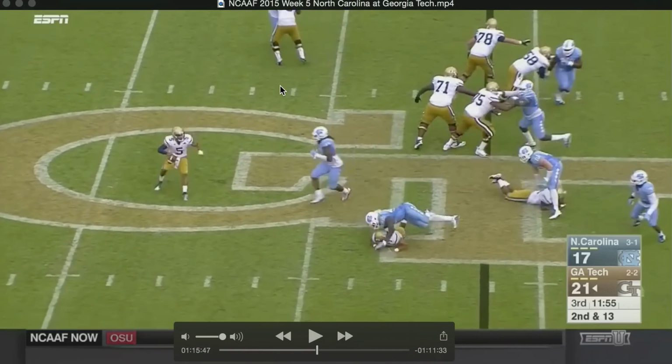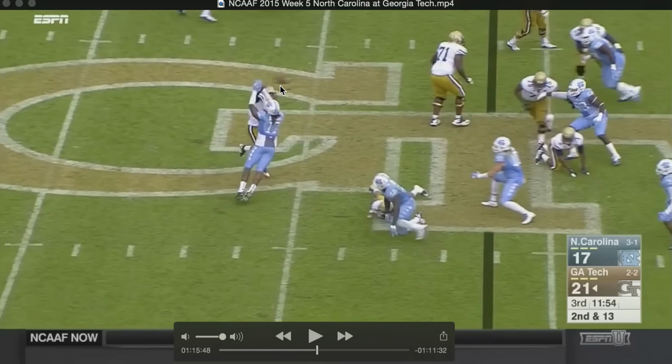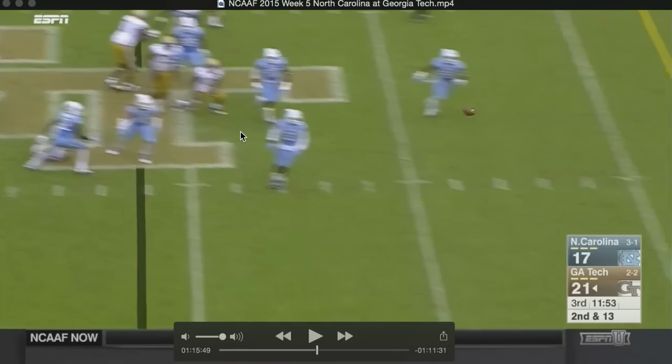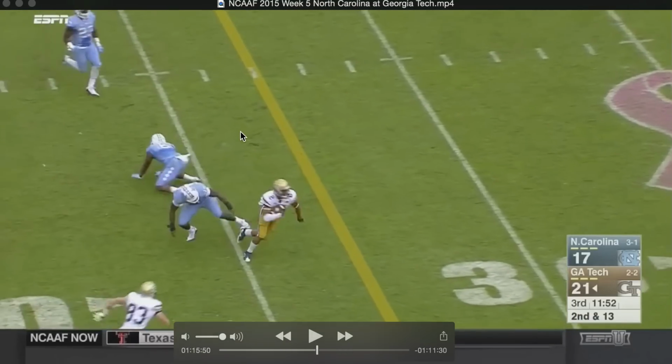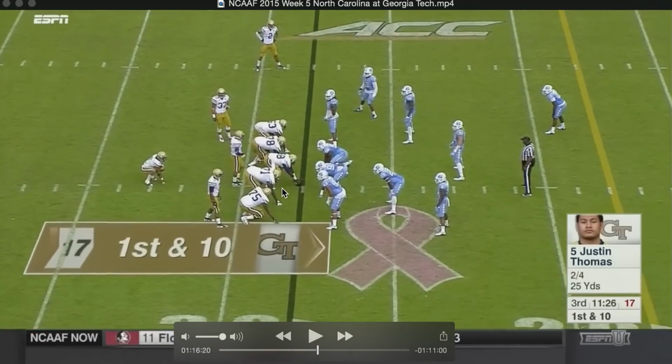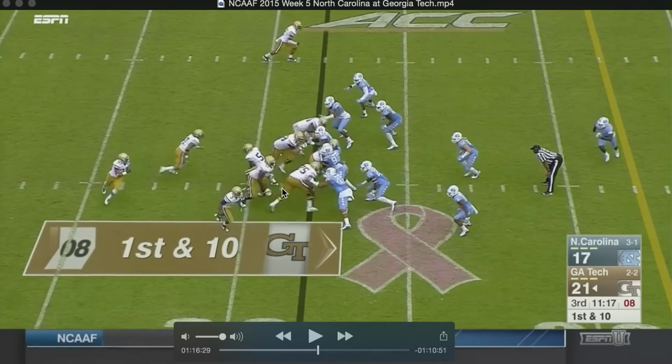Here we go. Pass play. And look at this. This guy is all over Thomas. Thomas is able to throw over top of him. And Ricky June is able to come up with the ball and make the first down. That's an incredible play.